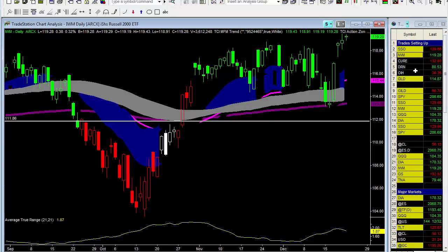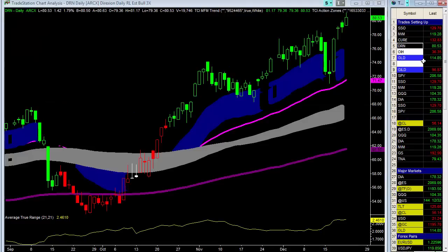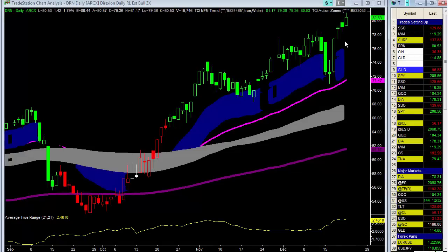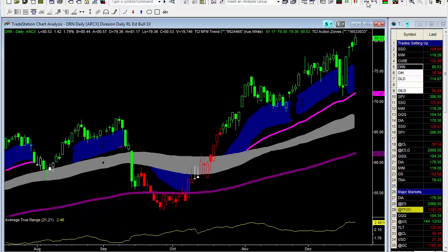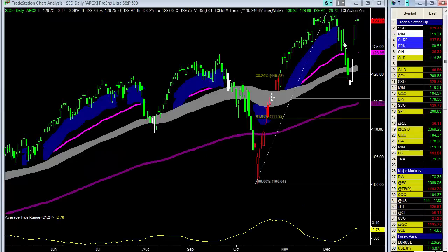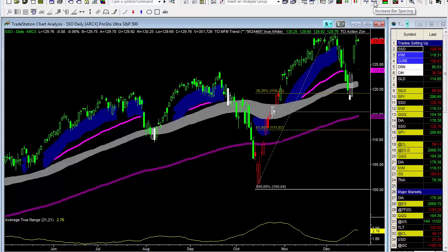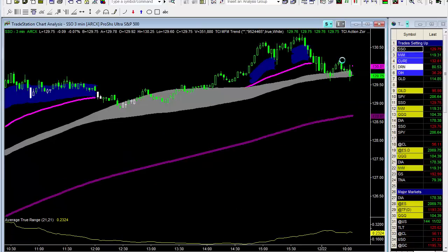So let's see, another one that I was looking for the market to move up was DRN, the real estate, 3 times ETF, and this is up on the day. This is actually getting into new territory here, making all-time new highs, whereas the market is not there yet. The market's actually right now kind of selling off. If you were to look at an intraday chart of the SSO, which is the ProShares Ultra S&P 500. Let's look at a 3-minute chart here.